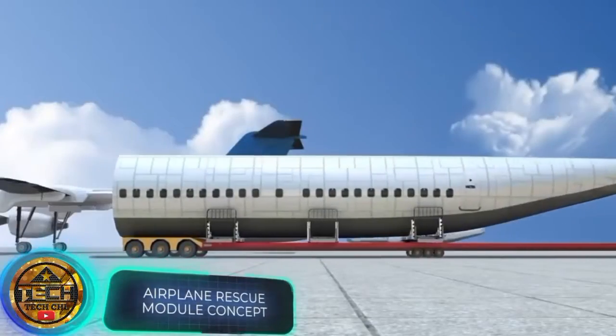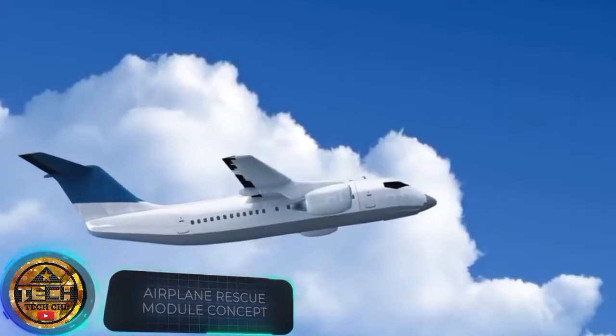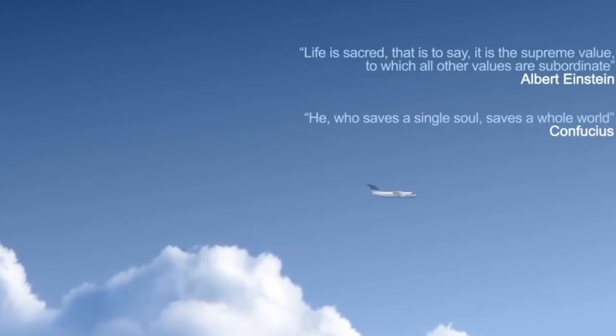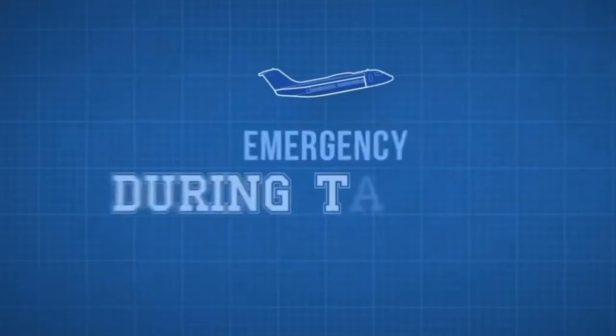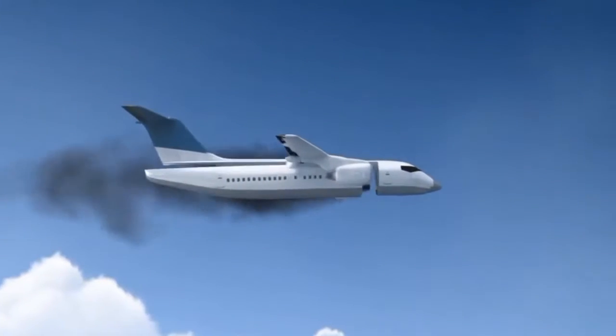According to statistics, about 75% of plane accidents are caused by human error. And if we can no longer reduce its effect, we should think about a fundamentally new approach to aircraft construction. Such an approach is already on the screens. The author suggests making it possible for the passenger cabin to separate from the rest of the airplane in case of an emergency, and to descend gently using parachutes.